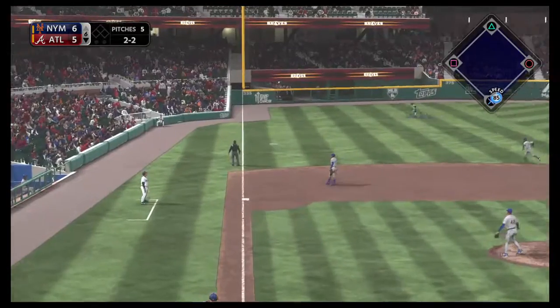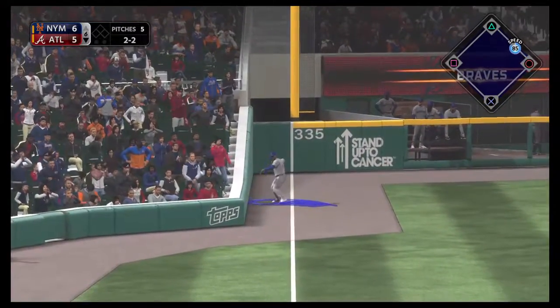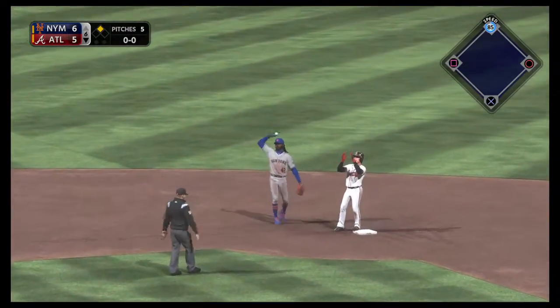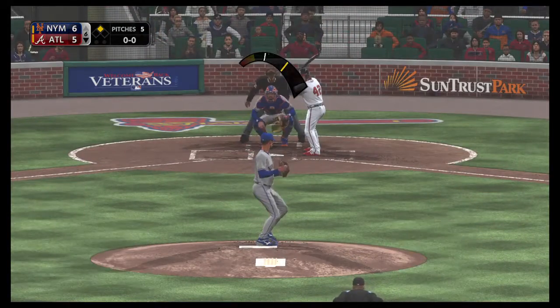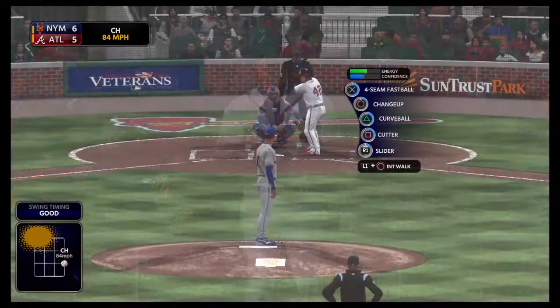Now a swing and a little flare out to left, and that'll make him 1 for 4 in this one. He'll get it into second, not in time, and he's in there with a double. As we look again at that double here, you can see that he was thinking double right out of the box. Smashed it down the line, and that was some great hustle to beat the throw to second.